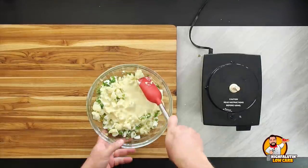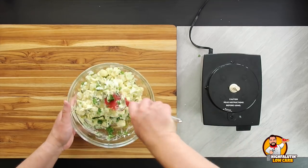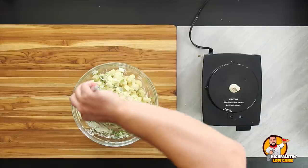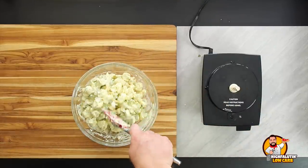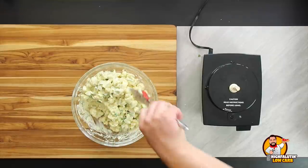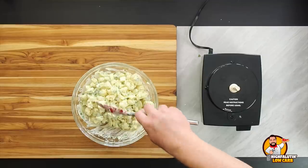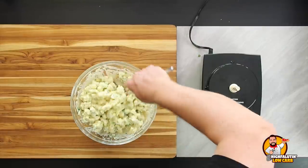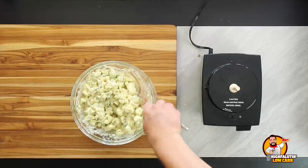And from here, toss this up. And obviously this is going to go in the fridge, preferably overnight. All this stuff needs to marry. I think potato salad, personally to me, is always better the next day. But I have friends who like it warm. They want warm potato salad, and I guess it's just a personal preference, but I like it cold. It feels like a summer side dish.